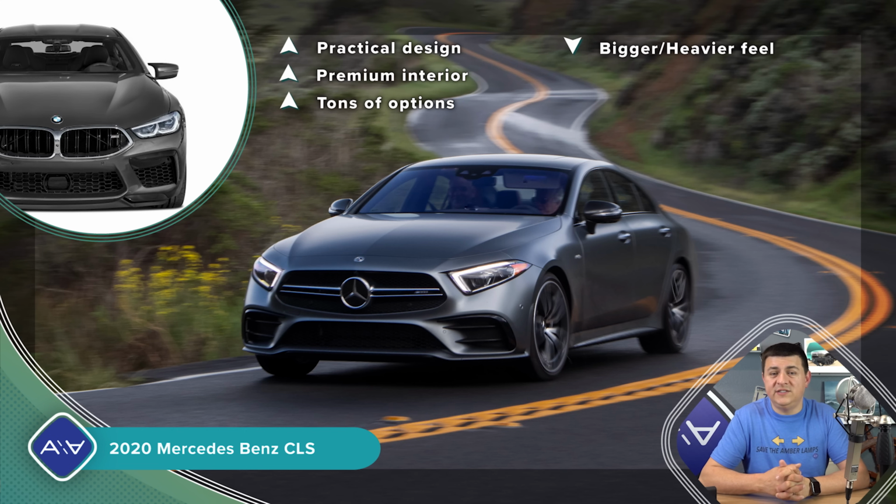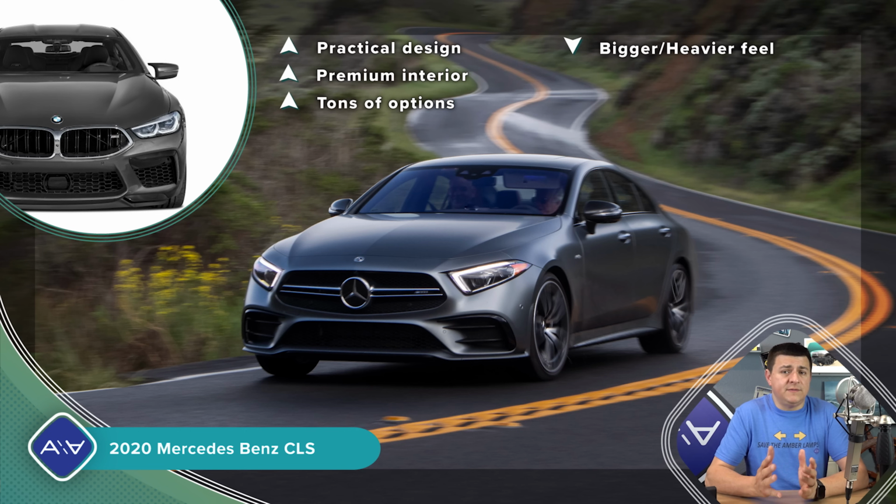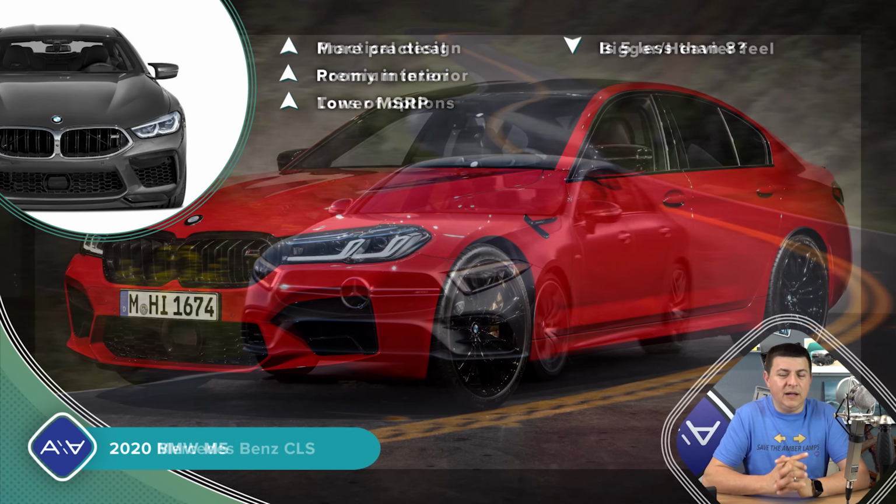The big difference between these two vehicles is that the AMG GT certainly drives and feels like a bigger vehicle. It kind of reminds me more of the Mercedes-Benz S-Class than the E63. It has that sort of feel on it, whereas the BMW M8 really feels very much like the BMW M5. And that is where the next tricky competitor comes in, the BMW M5.